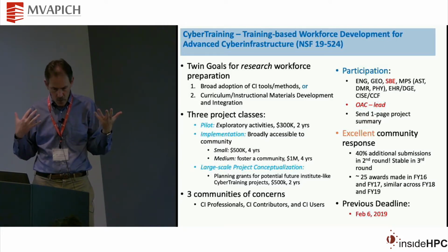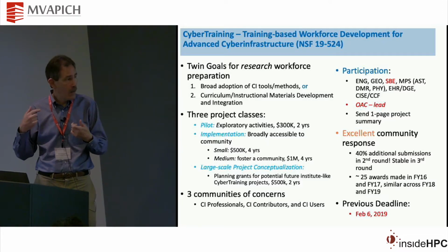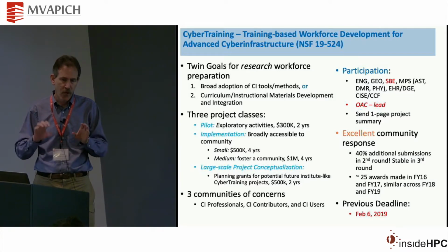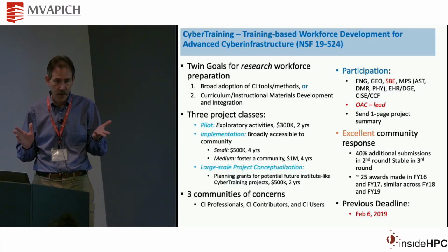So, for example, one of the projects was one that I participated in, for helping teachers incorporate parallel distributed computing into early courses. So we're training teachers at smaller places that don't have the resources for those kinds of things.